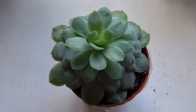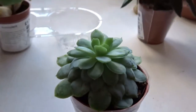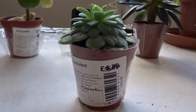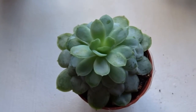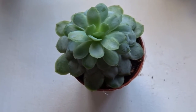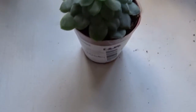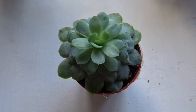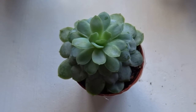And next is Echeveria Peacockii. It doesn't look like it's changed very much from when I first got it. It's looking a bit more green, I think, than blue. It hasn't grown very much, and I think that's because I hadn't placed it at a window, so it's not getting much sun.